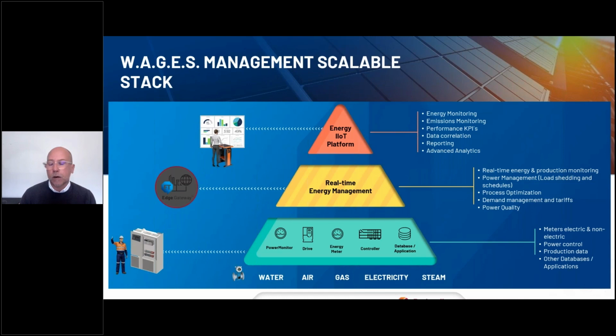Understand what the data correlation is between a specific asset using X amount of electricity, watts of electricity, versus another asset doing the same task but with less, right? So we need to be able to do that data correlation, understand what has an impact upstream and downstream on our usage of water, air, gas, electricity, and steam, right? And ultimately, the basics around reporting and doing advanced analytics on how we can improve this.